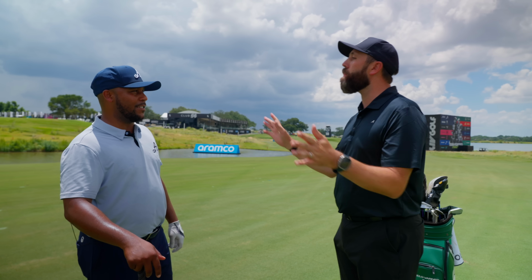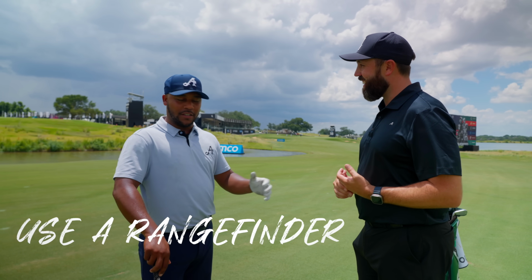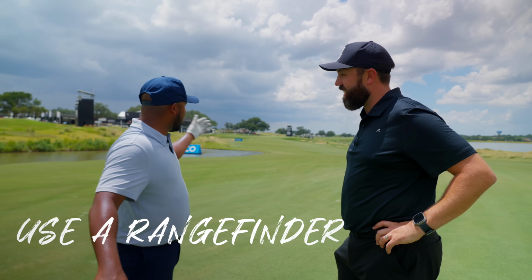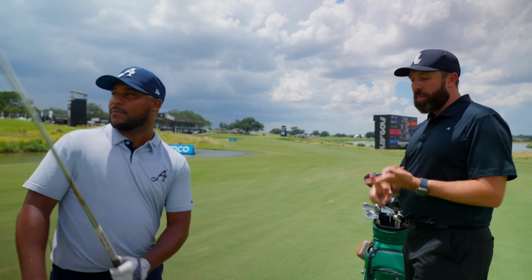But let's say you're going out playing with your buddies. Oh, rangefinder, yeah, that's it. I ain't looking at it. We're trying to hole it in. That's a different world, but in tournament golf, we're trying to give ourselves chances at birdie, not try to make birdie from, you hit this a little right, you're for sure going to make bogey unless you have a really good short game.